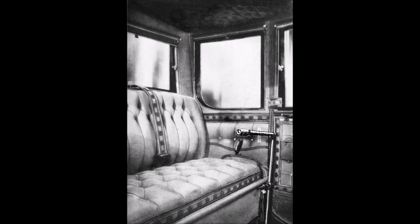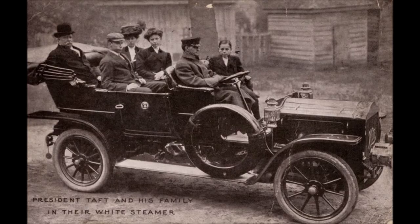Baker's successes gave the company prominence among the elite, and the company capitalized on this publicity. In advertisements around 1909, the brand boldly boasted about the King of Siam owning a Baker. The company made a similar splash in American politics when President Taft's administration purchased a 1909 Baker model as one of the White House's first automobiles.